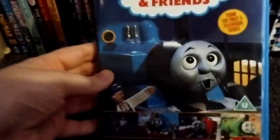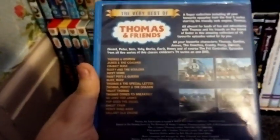Starting from the bottom of my shelf is The Very Best of Thomas and Friends. Why is Thomas shot there? I don't know. Here's the spine on the VCI DVDs and the back. And here's the disc.